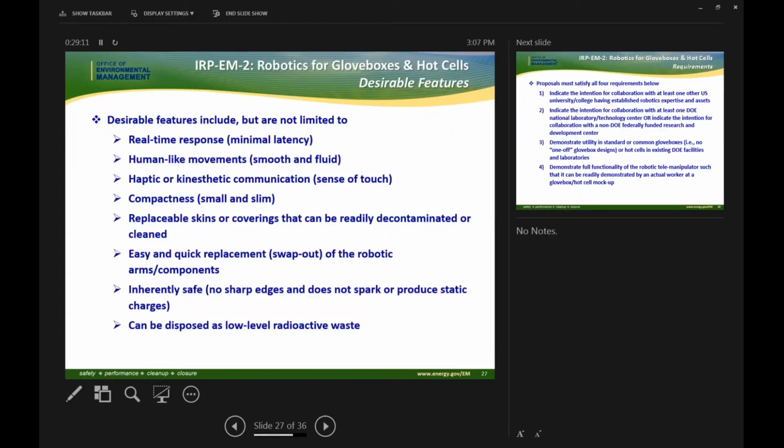So in terms of some desirable features that we would see for these types of devices, we would like real-time response, so there's minimal latency. What you see is what you get is what we're after. We're looking at very smooth movement, where you don't have the jerkiness that some robotic devices have. We would like to have the sense of touch, so haptic feedback is certainly a feature that we would like, especially when you start dealing with some of our more fragile components and equipment.